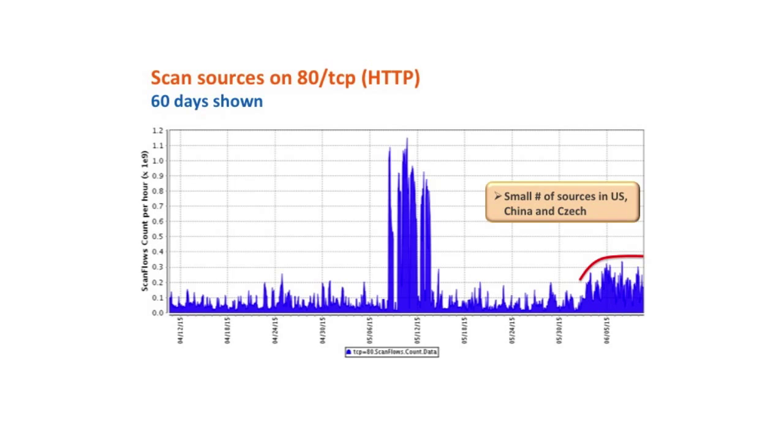That will be interesting. So in terms of who's doing this recent stuff over the past week or so under this red bar, it's actually a small number of sources. There's a US web hosting provider that's accounting for a large portion of it.